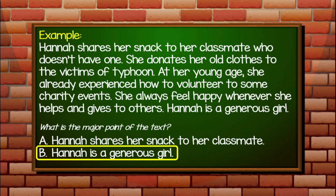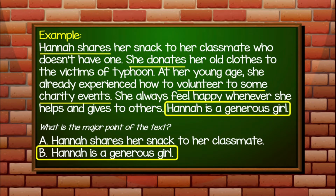And if your answer is letter B, Hannah is a generous girl, you are correct. Looking back to the text, we can see here some ideas like Hannah shares, she donates, and she volunteers to some charity events. These ideas talk about one thing, the willingness of Hannah to give to others. This characteristic of her talks about generosity. And that is how we conclude that the major point of this text is Hannah is a generous girl.